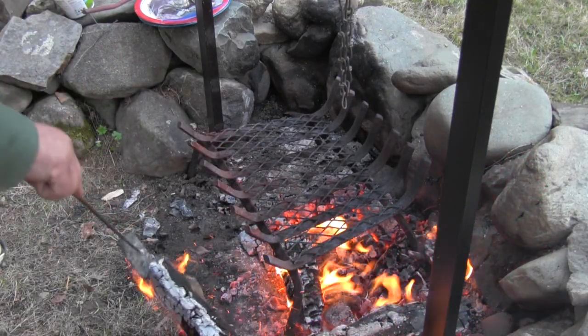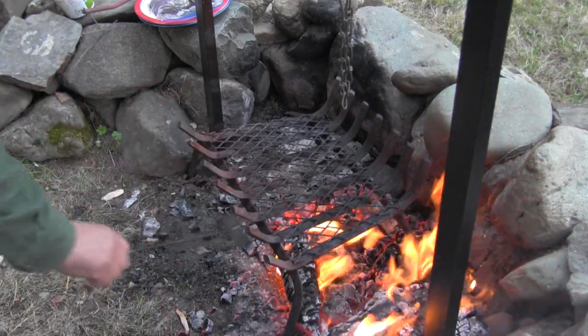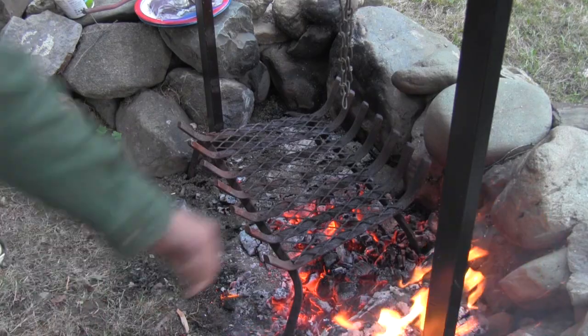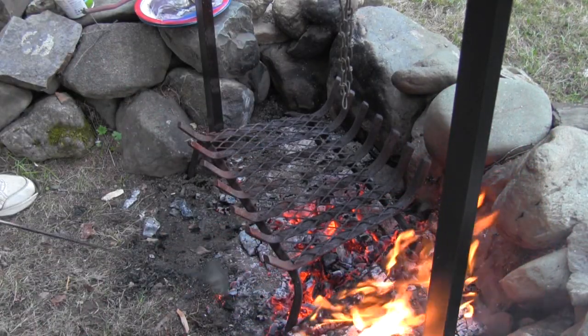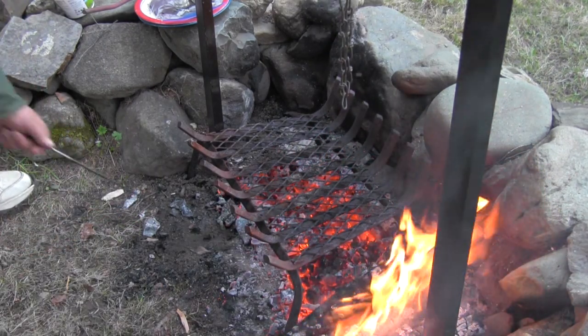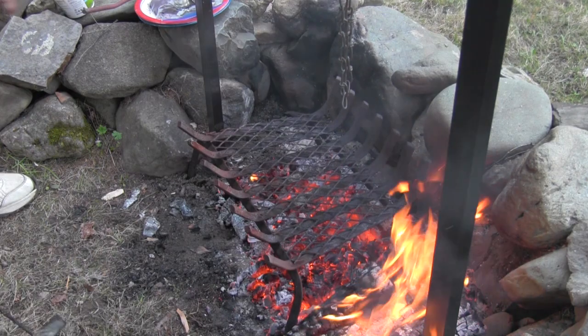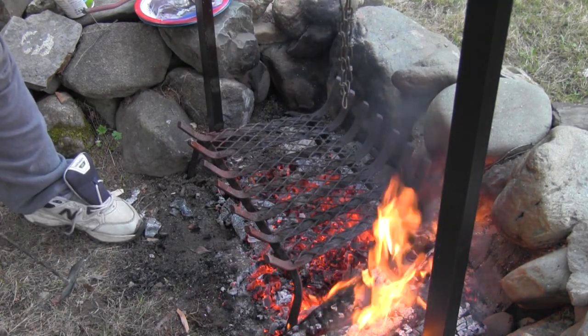What you do is you keep a pile of wood growing over here that's burning, and that way you're creating more coals as you go. And then here you slide the coals underneath your cooker. Just the coals. And not too many. Right now, see right now I can only hold my hand here.